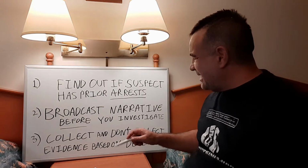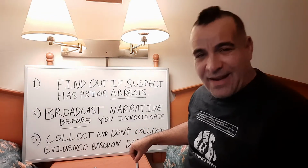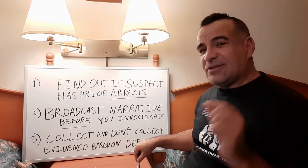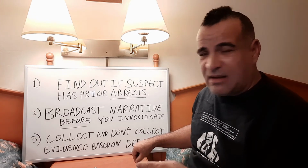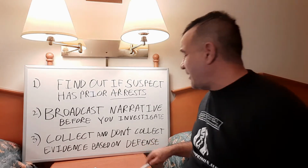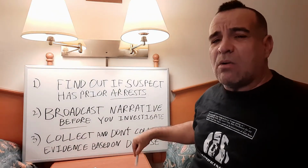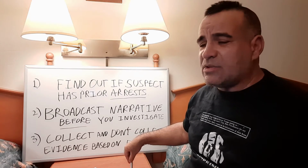So, police can find out what their narrative is, find out what the suspect's defense is, because he's not going to see that public defender for months. If he even tries to tell anybody, like his parents on the jail phone, that he's not guilty, they're going to know what evidence would prove his innocence, and they're going to collect and don't collect evidence based on the suspect's defense. Don't go get that video which would show he was home all day.